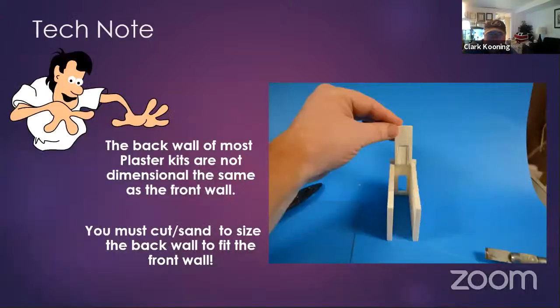Now, the back wall, most kits, especially plaster kits, are dimensionally not the same as the front wall, especially if you put that little reveal on it. So when you go to measure this, you're going to find, oh crap, it won't slide in there. So I know the back wall and the front wall, my 2 side walls, will not be square. They'll be splayed. So you want to sand that on both edges until it slips right in between there. Okay, it should be fairly snug, but not that you're going to force it.